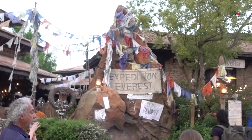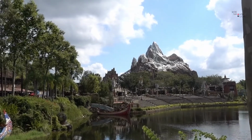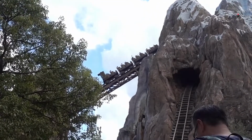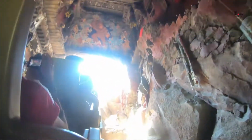Number 8 is a favourite of many, Everest. So Everest is at Disney's Animal Kingdom in Walt Disney World, and this is a really well themed roller coaster. It was the world's most expensive roller coaster when it was built, I think. And even though there's an animatronic in there that's never really worked, it's still a really good roller coaster. It doesn't take away from it.